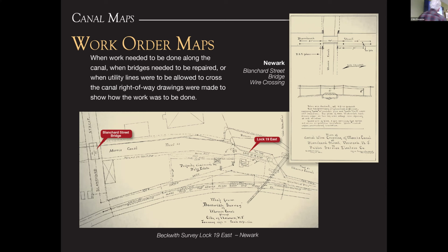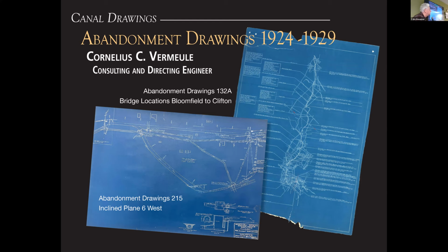Okay, these are abandonment drawings, and there are hundreds of these. We have a good collection. There's still lots more of these to get. But the most fascinating ones, the ones that people most like, are the ones of the inclined planes. So Mr. Cornelius Vermeule was the consulting and directing engineer who engineered the abandonment of the Morris Canal. And so he was in charge of having all this work done. For every piece of canal to be dismantled or altered or removed, a drawing was made. And the ones of the inclined planes are probably the most interesting ones.